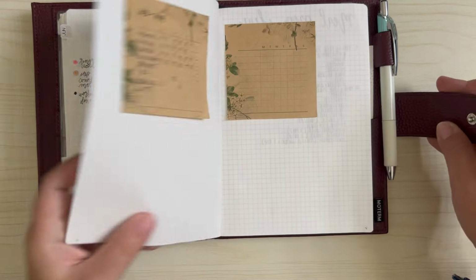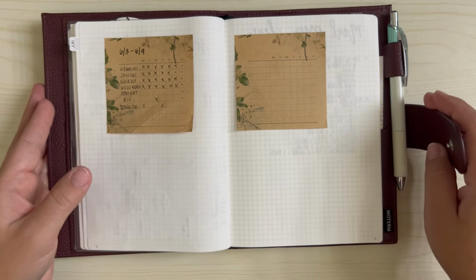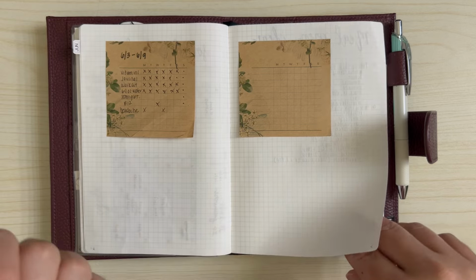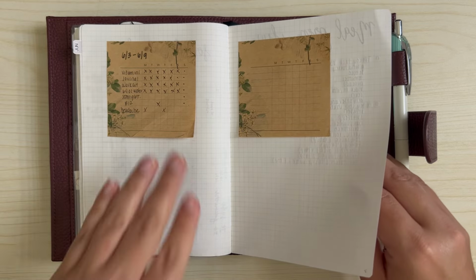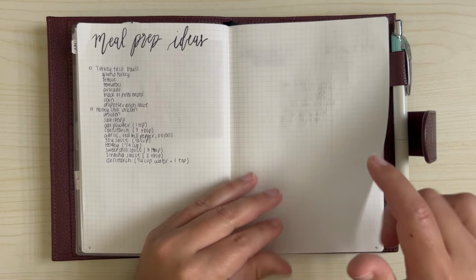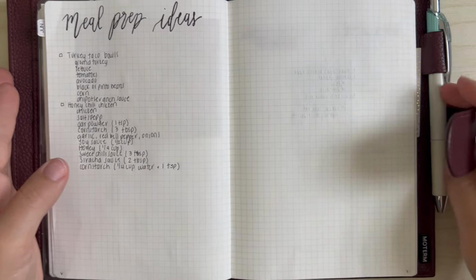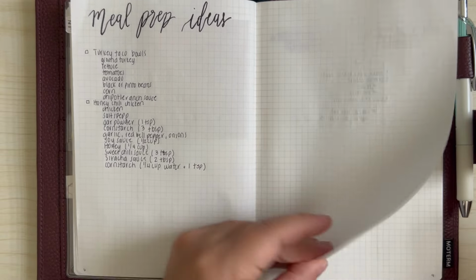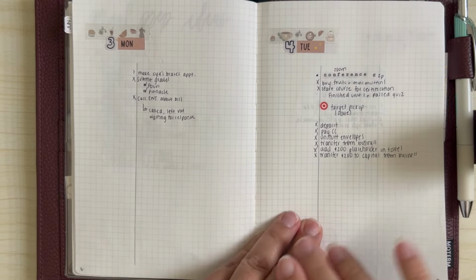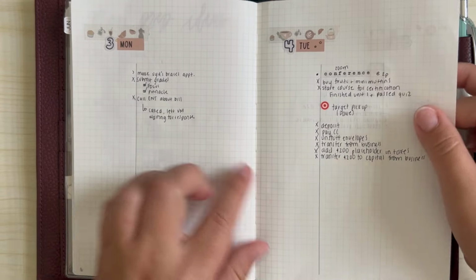This is where I was originally having a dashboard of my habit trackers, because I originally wasn't going to have a weekly setup. But again, that only lasted a week. So these are my meal prep ideas that I had. This is one of those things that was indexed in the beginning. And then it goes into the first week of June. So I kept with this layout for just the first week, I believe.